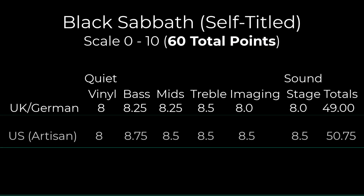Moving to the US artisan pressings, whether, of course, it was the green or the promo. We used the promo for the raw comparisons when I found the green and the white label were pretty much the same. 8 on quietness as well, but 8.75 on the bass. Definitely more beefiness to it. And the mids were a little better, a little more well-defined in the voices in certain areas where you really needed it.